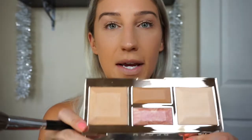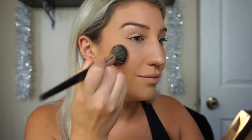And then we are going to pick up this blush right here. Looks so beautiful. It has a little bit of shimmer to it. I wish that the camera was picking up more of how beautiful. Oh my gosh. I'm not just saying this because this was sent to me. I give that disclaimer all the time.